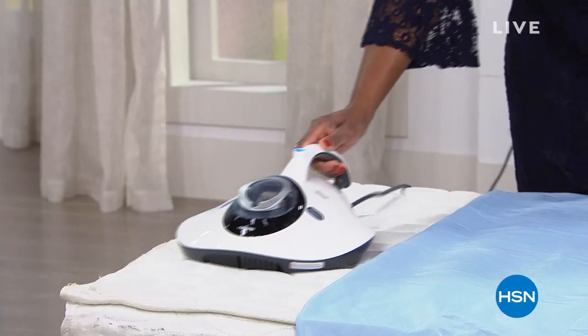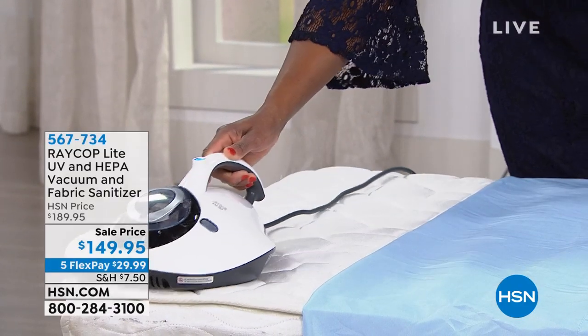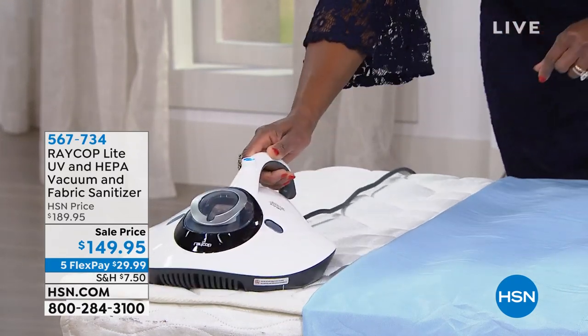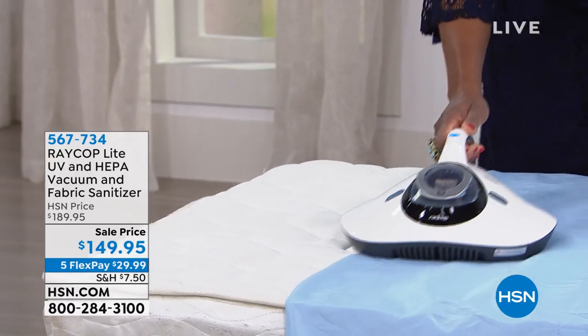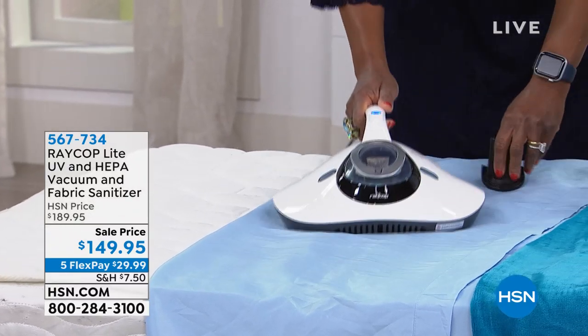We're pampering your home today, and we have one of my favorite products ever. It is such a brilliant product. This thing is called the Raycop, and it's the Raycop Light UV and HEPA Vacuum and Fabric Sanitizer. This is a way to not just vacuum the regular things, right? The dust, the pollen, whatever may land on your soft surfaces like your mattress and your bedding and your upholstery. But we're gonna sanitize this as well.